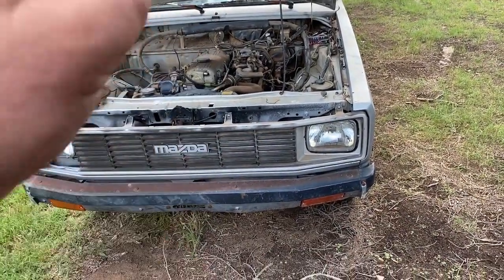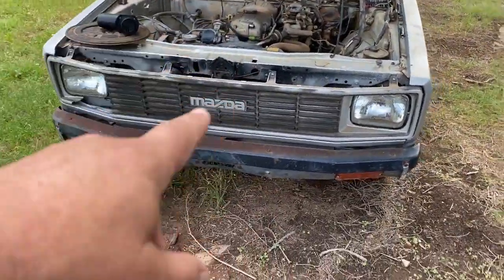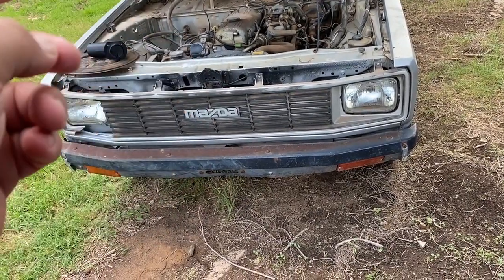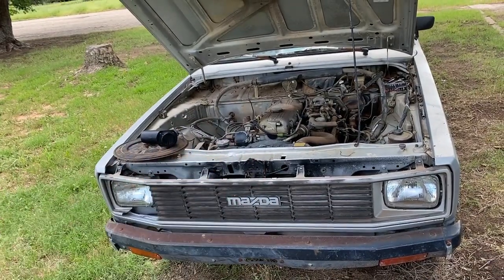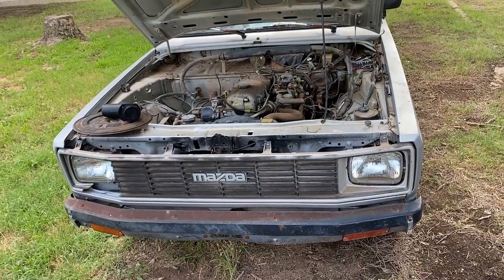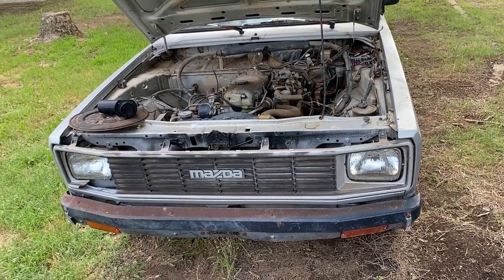It doesn't run hot, it doesn't knock, it doesn't use oil, it doesn't smoke, the transmission's good, the clutch is good, all those things. And then once all that's good, then we yank the engine out of my Courier and swap them. We'll put the tired, wore out engine in this truck, sell it to somebody as a running, driving project, and then I'll have a 75,000 mile drivetrain in my truck.